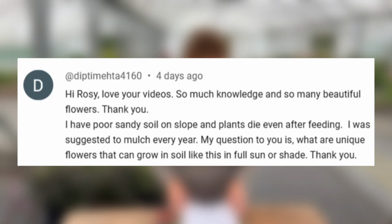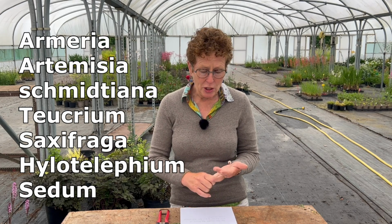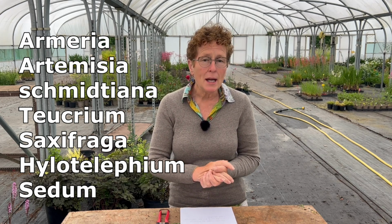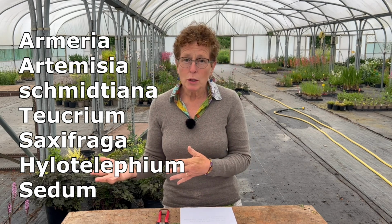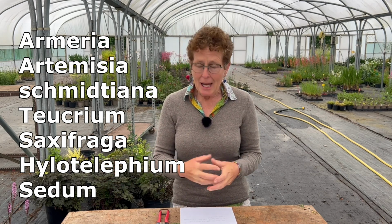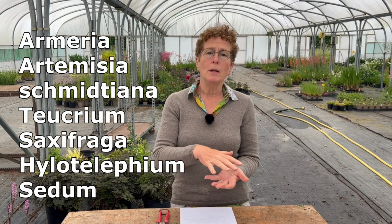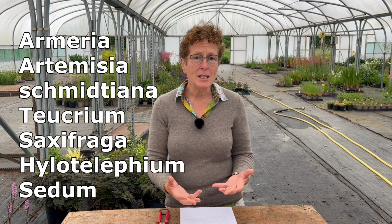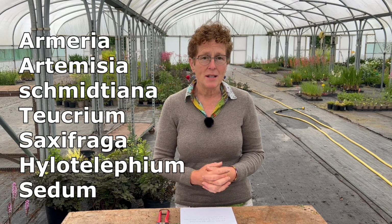Somebody here is wanting to know, they've got poor sandy soil on a slope. Plants tend to die even if they've fed them and put them in there, and they want some suggestions. So what I would suggest, now you've got sunny and shady bits, Armeria would like those sort of conditions, Artemisia schmidtiana nana. Some of the lower growing teucriums are quite happy in that type of soil. Saxifrages will go into a shadier bit. Any of the Hylotelephiums, especially the smaller growing ones, will be fine on very dry soil, and so will the spring flowering sedums. So that's a little bit of a selection. Do try some of those.